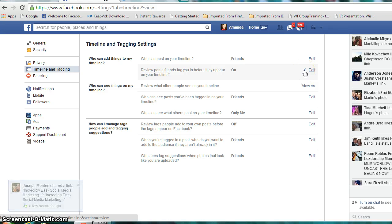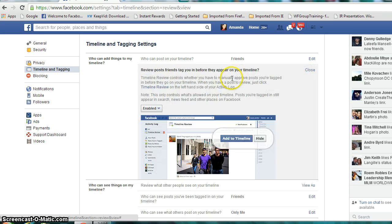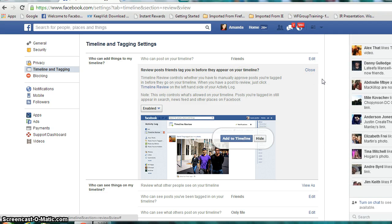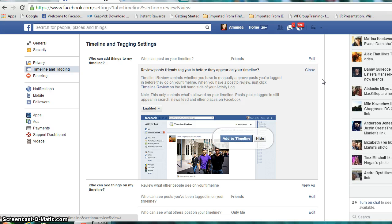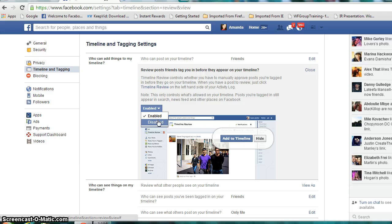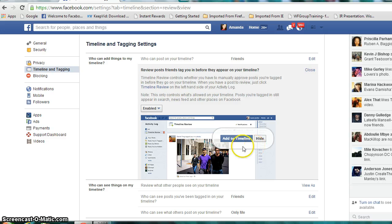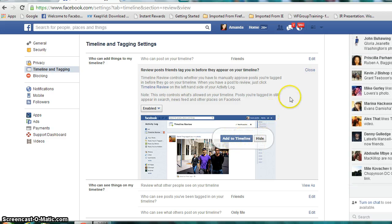So if you click here, the little edit button, it kind of explains that a little bit. So here it actually says timeline review controls whether you have to manually approve posts you're tagged in before they go on the timeline. So what happens is you're going to get an option to either enable this or to disable this. So if you decide that you want friends to be able to post on your timeline, go ahead and click that you want it enabled, that you have to review it first before it goes public. Okay, because then you can decide if you really do want it to show up or if you don't want it to show up.